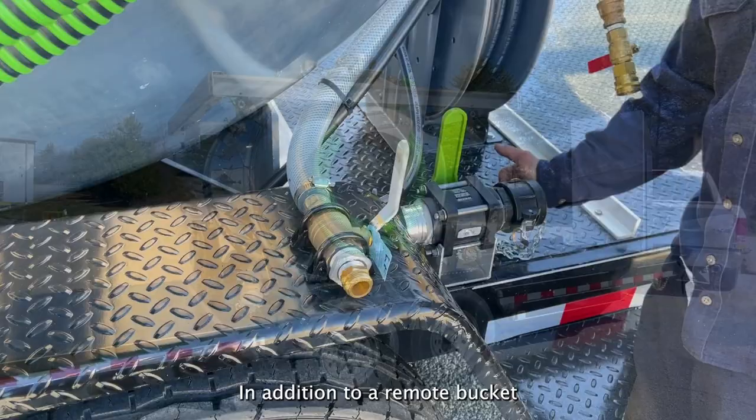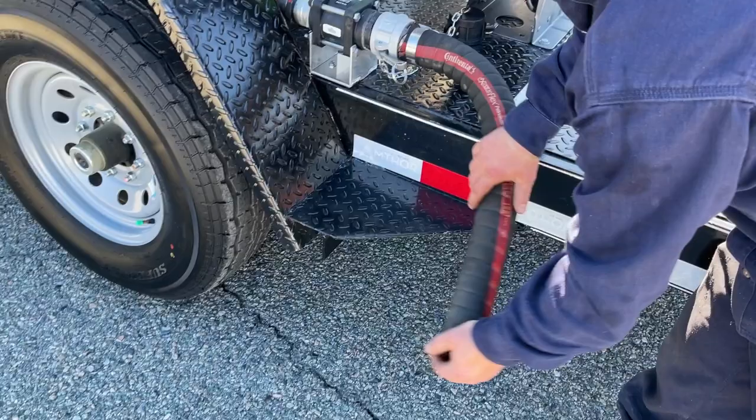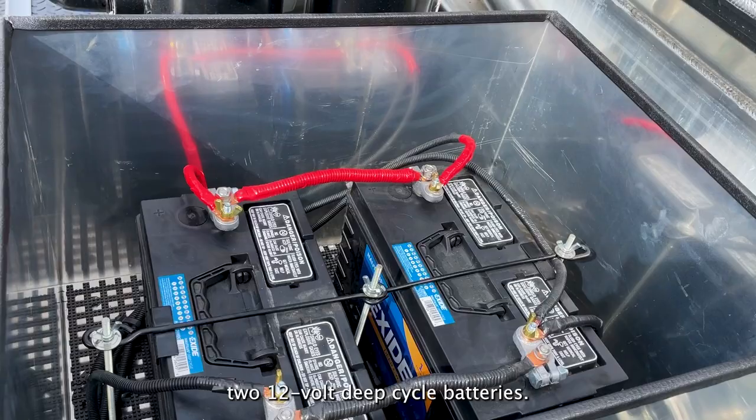In addition to a remote bucket fill location, three-level storage shelf, and dual-side service, the vacuum trailer is powered by 2 12-volt deep cycle batteries.